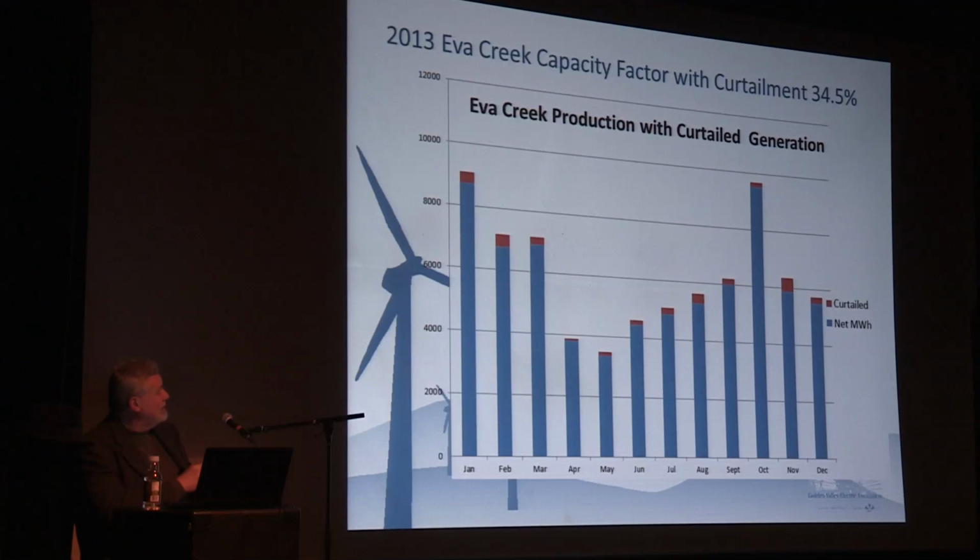So if I dig out the production again, the red parts on the top of the chart are the curtailed. It's the energy that we lost by having to let it go in order not to trip the plant. And that's what takes us from 33% capacity factor up to the 34.5. That's the magic difference right there. And of course, 34.5 is exactly what we were predicted to produce from that plant, the wind plant.